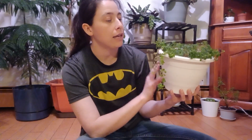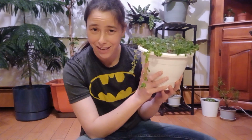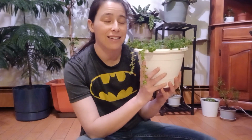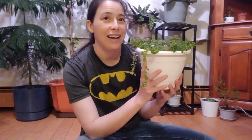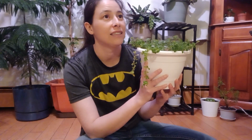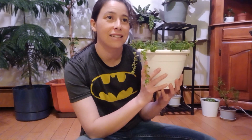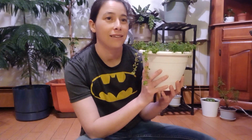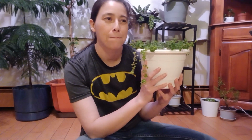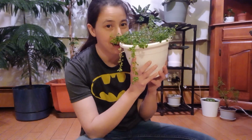Now, I've had him for about a year and a half. This is my oldest surviving succulent. I've had other succulents before him. Lots of echeverias. I think I only have one left. And fishbone cactuses, Thanksgiving cactuses, haworthias. Succulents don't like me, except for my gibbiflora echeveria and this guy. So I really like him.